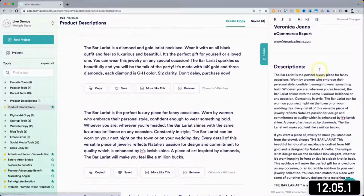That is absolutely brilliant. And so here's the thing: she wants to also target, obviously, weddings, which are coming in the new year.